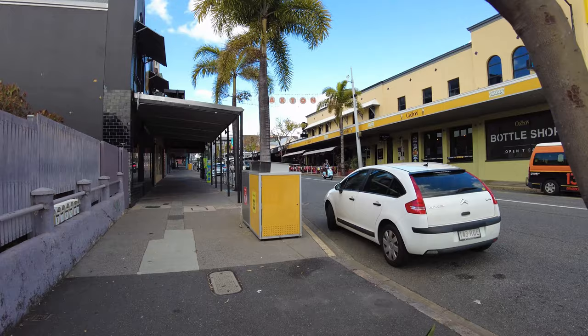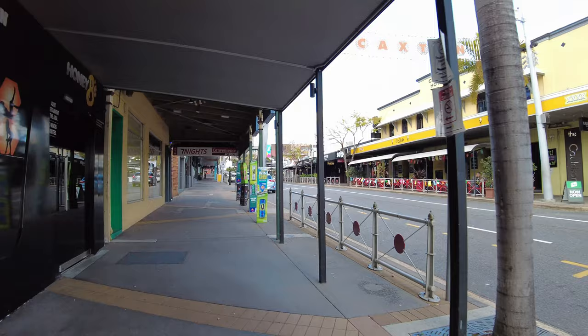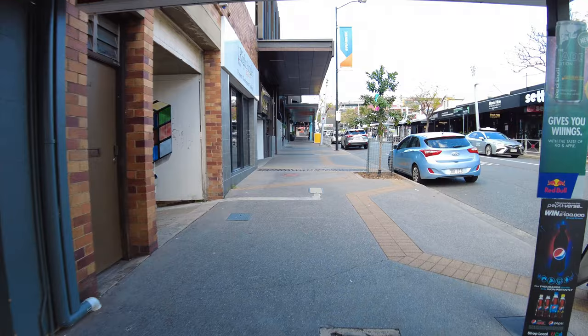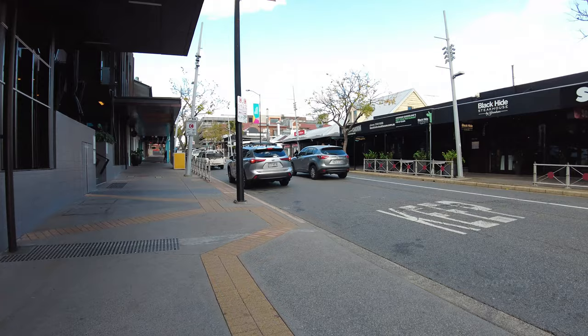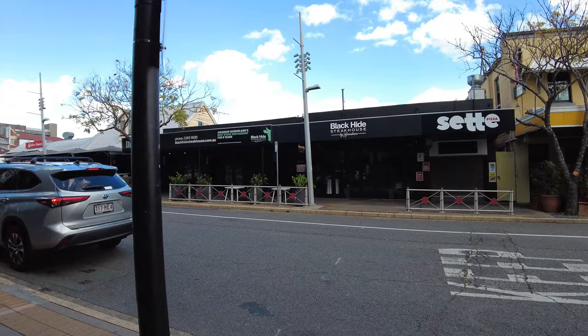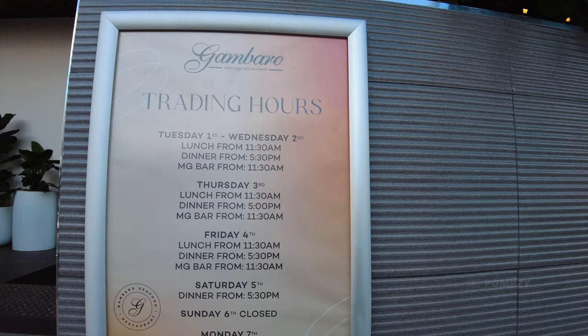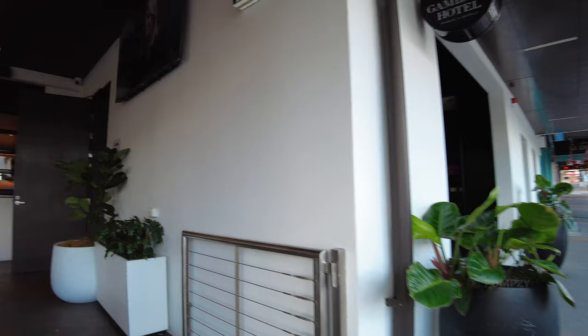And you've got Caxton Bar, everybody goes there for drinks. You love your beers? Well, this is a great place to go. And you've got a convenience store, and everything here. If you're not into beer, I guess you can get yourself a steak burger or pizza over there. It's called the Black Hide Steakhouse. And you've got another one here, this one's called the Gambaro. There we go, folks. Not much going on because it's quite early. But this place gets quite busy.